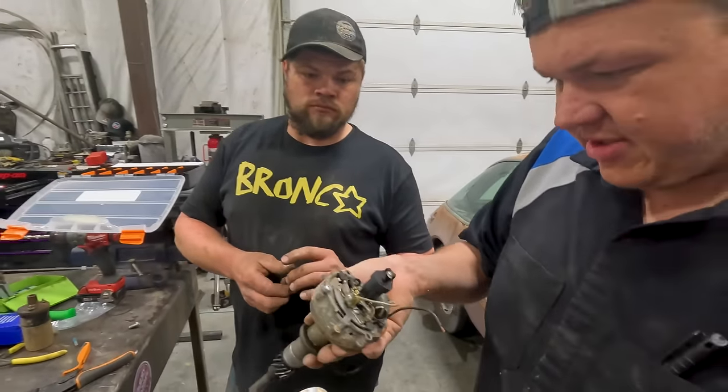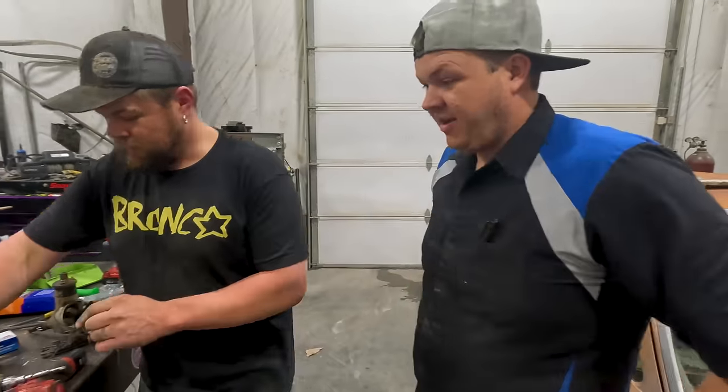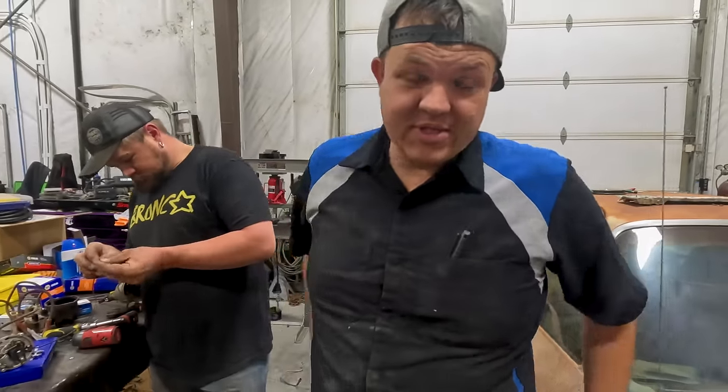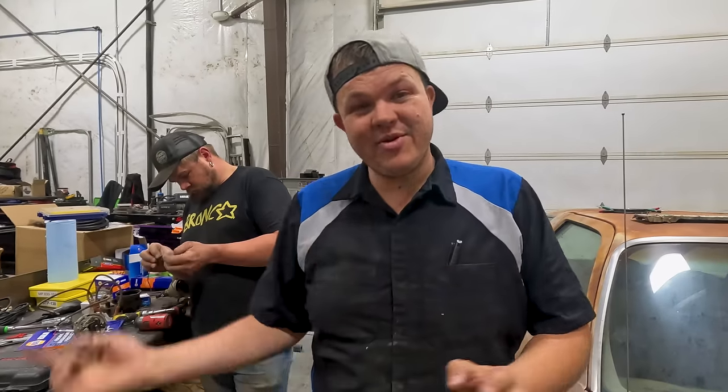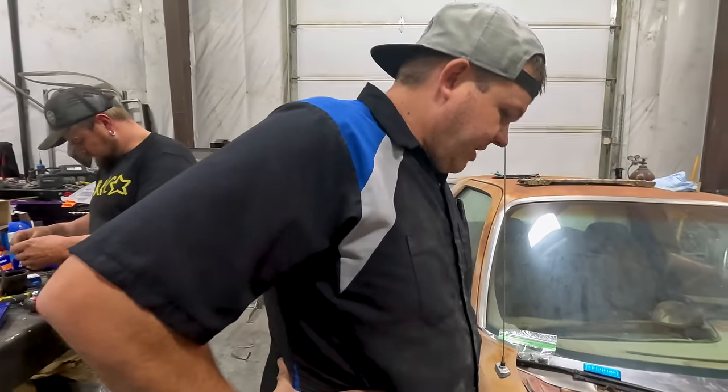This is a points style distributor. And we can't figure out the electronic style. Revert to points style. We're going backwards and then we're going forward. So we're going back to points. Then I'm going to order an HEI distributor and then we're going to put an HEI in it. But the goal is to start this bad girl tonight.